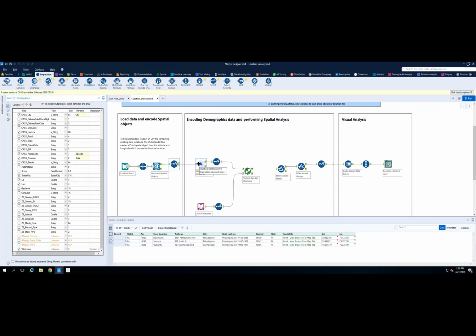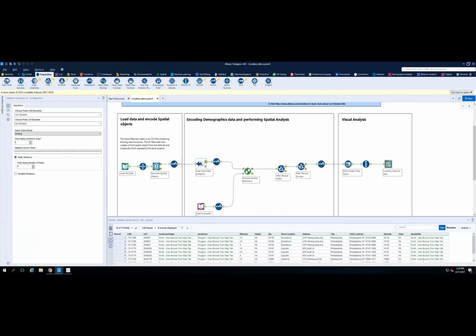I'm then using the Mapbox tools to draw drive time isochrones around my store locations. The Isochrone tool takes the latitude and longitude information as input and also provides options to configure different travel modes. In this case, I have driving, walking, or cycling. You can also configure distances, and the minutes of travel, which I'm doing here. I can also configure the total number of isochrone rings that I want drawn around my data points. In this case, for each store, I'll have 3 different isochrone rings.